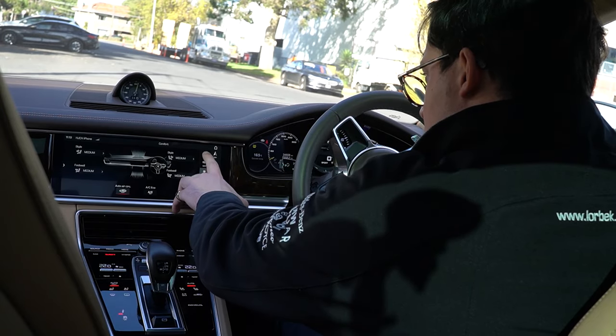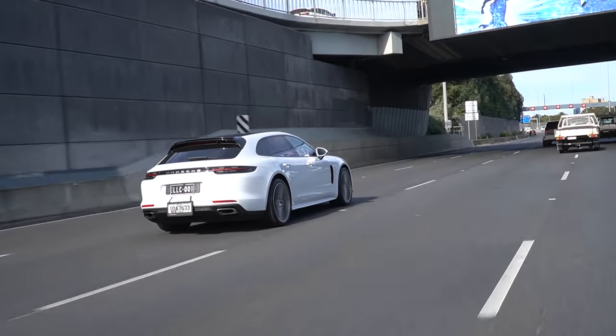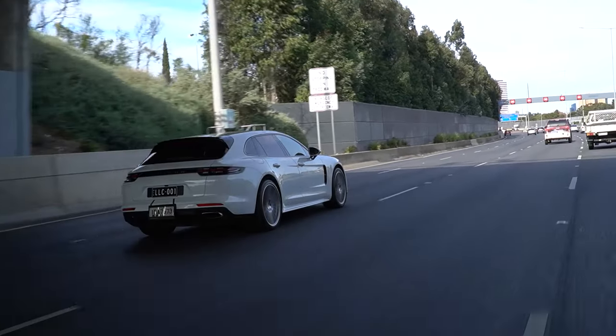Short answer is no. It accelerates in such a linear way. It feels almost like a V12 with the assistance of that electric motor.